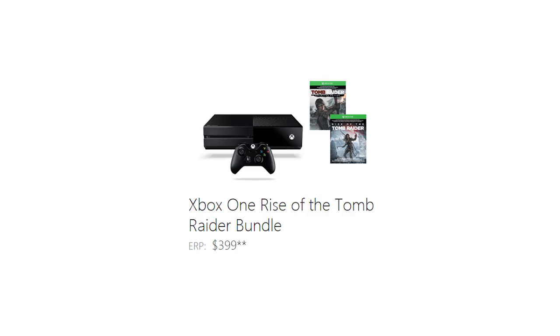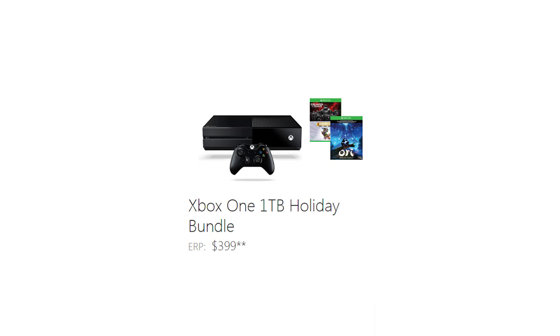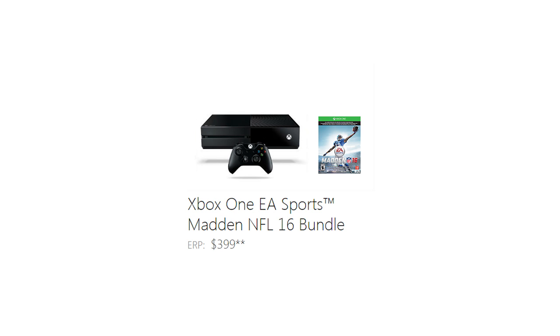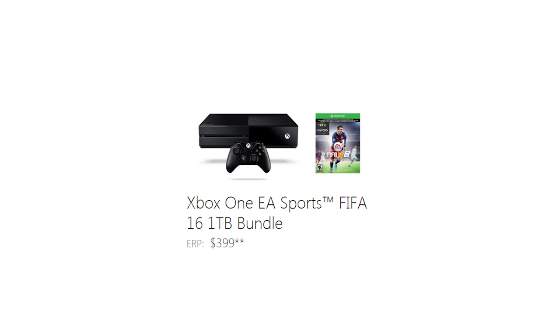The Rise of the Tomb Raider bundle, the Fallout 4 bundle, the Xbox One 1 terabyte holiday bundle. That includes Rare Replay, Gears, and Ori and the Blind Forest. And you got the EA Sports Madden NFL 16 bundle, the Forza 6 1 terabyte bundle, and the FIFA 16 1 terabyte bundle. That's a lot of bundles for $400. There they are. They all have 1 terabyte. And then still no Halo, of course, because the Halo bundle is $500.